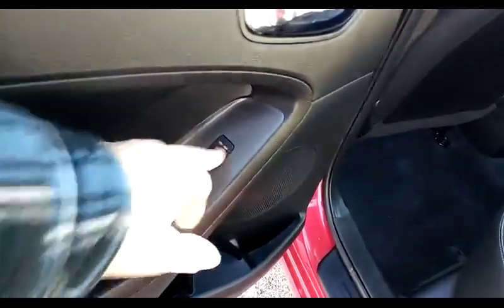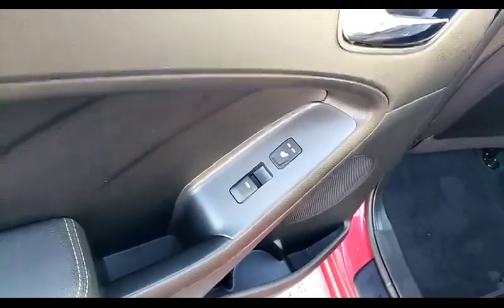In the rear, plenty of room for passengers. One other nice feature is that these are heated rear seats, so your passengers can ride in comfort also.